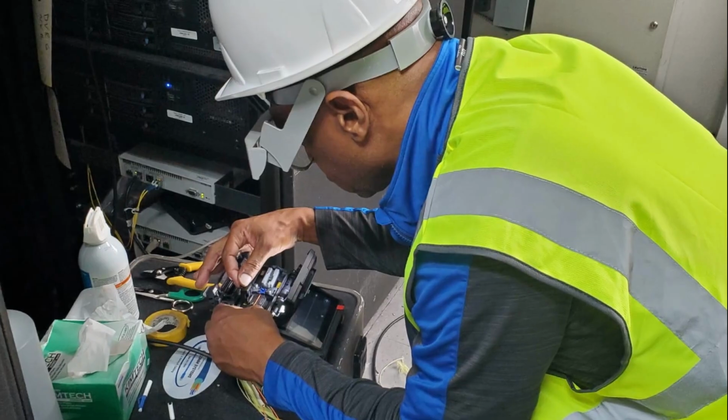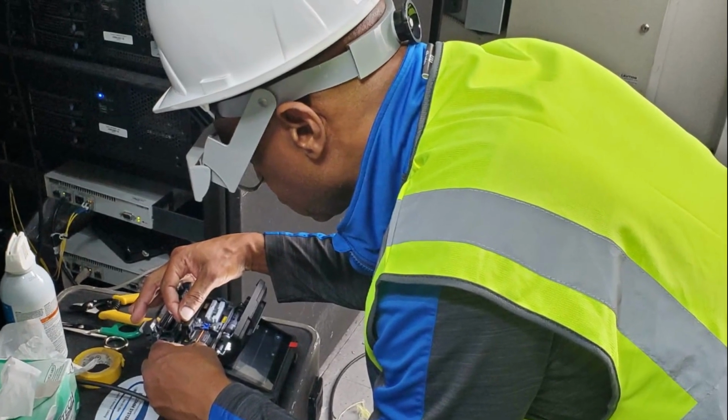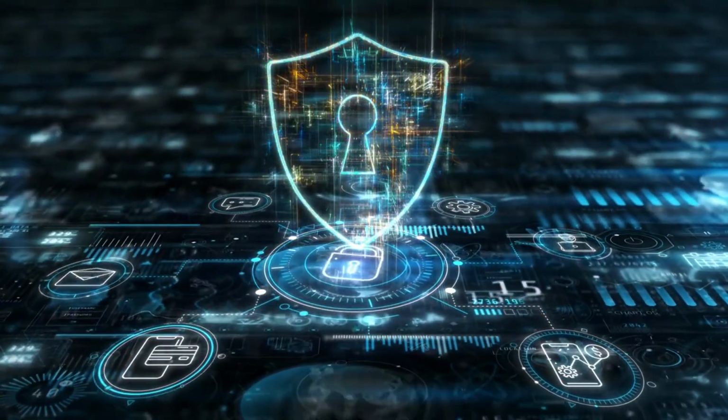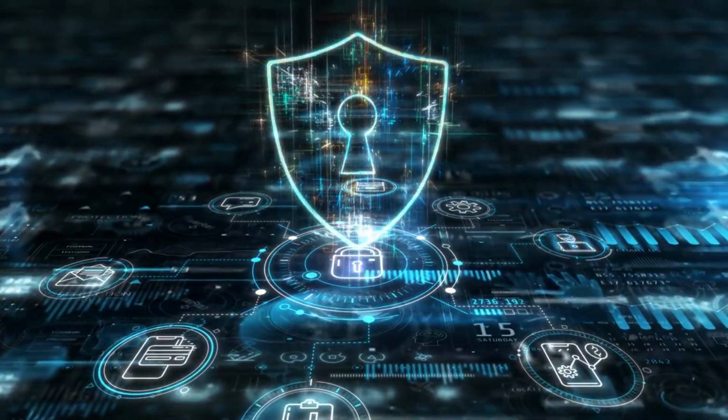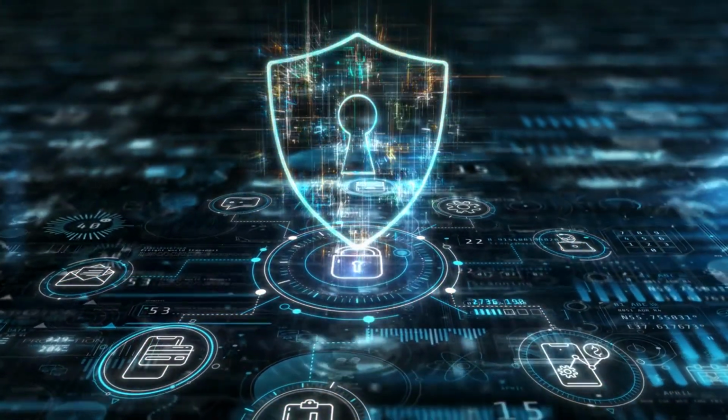At Comm Systems, we install and certify fiber optic networks that are purpose-built for modern hybrid work environments. Our systems are engineered to handle heavy data loads while maintaining maximum security and uptime, helping businesses operate safely from anywhere. Whether you're managing a distributed workforce, connecting branch offices, or securing access to cloud-based systems, fiber provides the backbone for dependable and protected remote work.